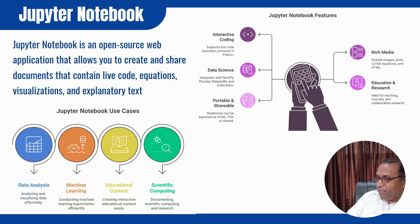We can use it for machine learning, conducting machine learning experiments efficiently. We can use it for educational content, creating interactive educational content easily. And for scientific computing, we can create documentation for scientific computing and research.